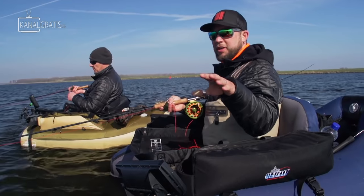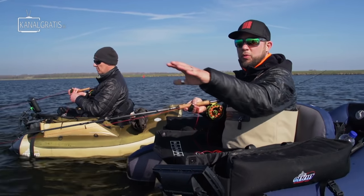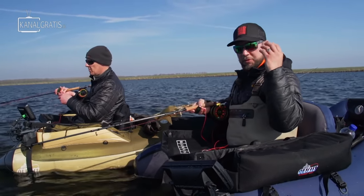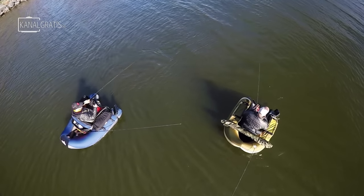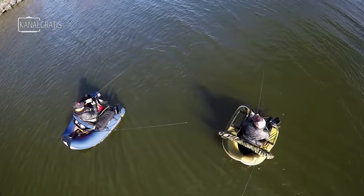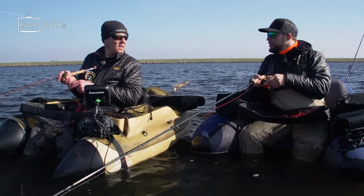So we're fishing this channel now, but we're gonna go out. It's a small hole here. Or we're gonna go out in the deeper water. We have a nice hole, about 9.5 meters, I think. Yeah, 9.5 meters. Hopefully we can find some really nice pre-spawn ladies out there.